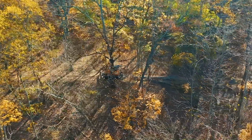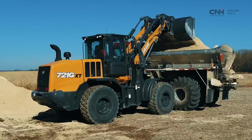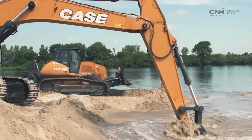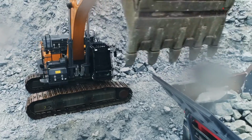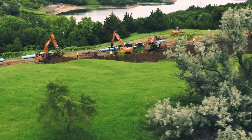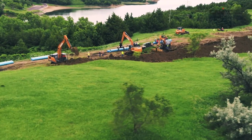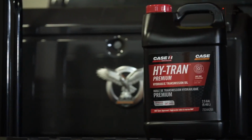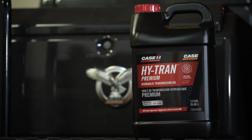Hy-Tran Premium is designed to keep transmission, axles, and hydraulic systems free of deposits while inhibiting wear, corrosion, noise, sludge, and foaming. It also features industry-leading heat tolerance and 1% water tolerance with very low additive dropout, as well as superior oxidation stability, shear stability, and wear protection, and improved shifting. It will prevent rust, sticky hydraulic valves, flow restrictions, and gear wear.